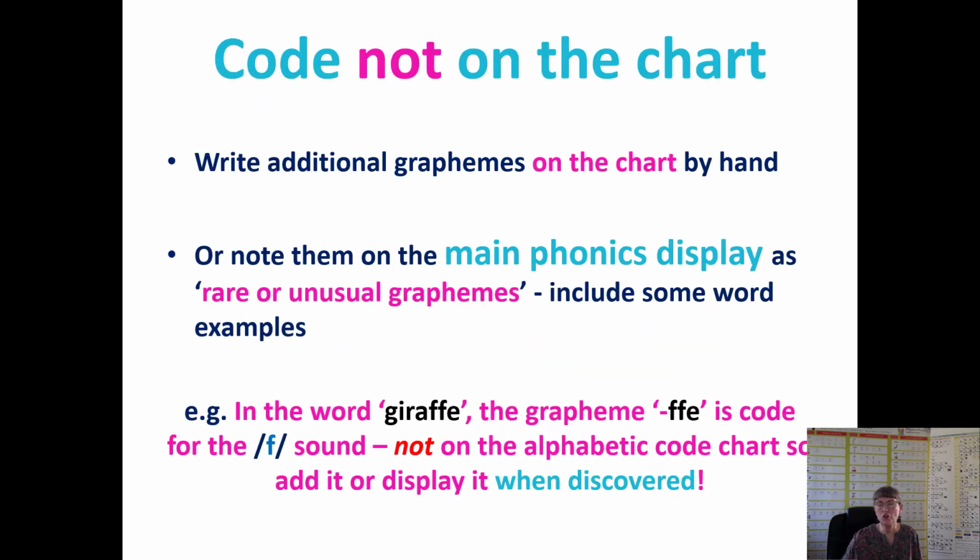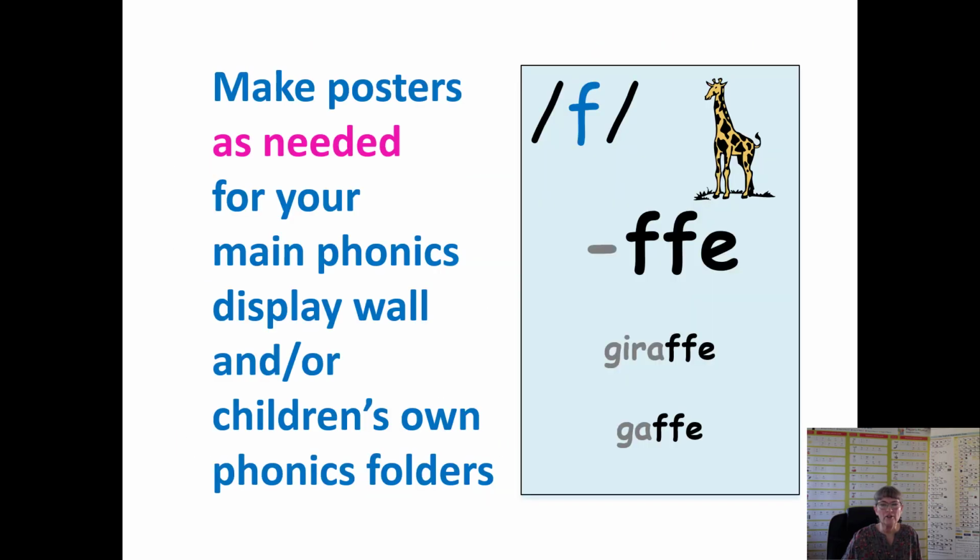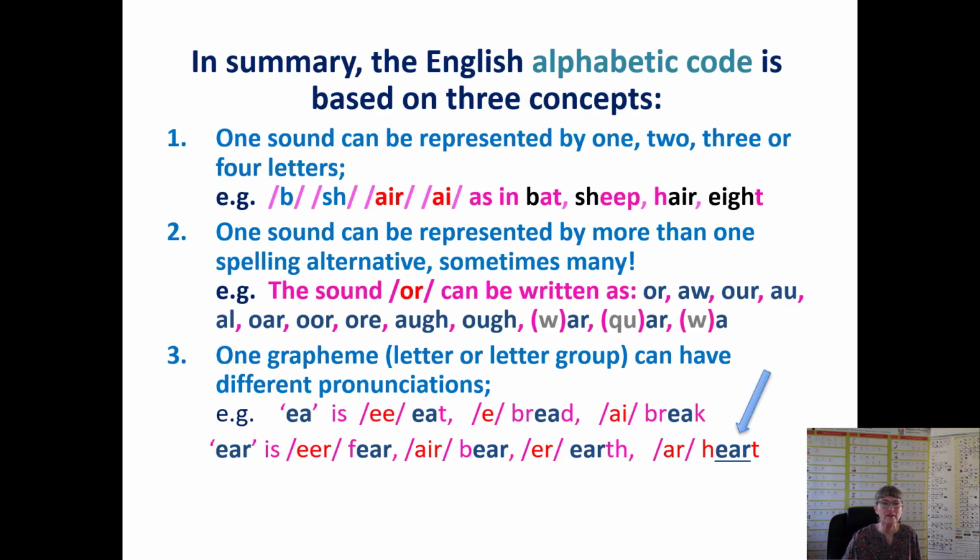And then you may come to words which haven't got the code on the alphabetic code chart, in which case you can study them, you can maybe add that bit of code on the chart, or you can make a little poster. And so generally speaking, I suggest that any handmade posters you need to make, you can put the sound in the slash marks on the top left, then write the focus grapheme, and then write the word and any other words that are spelt with that bit of code. And because it's an unusual piece of code, there won't be many words.